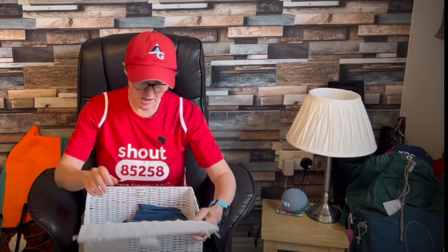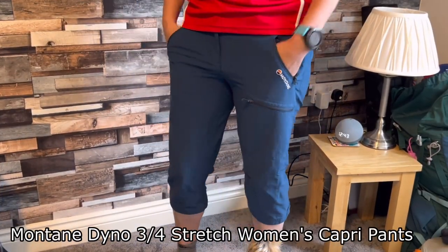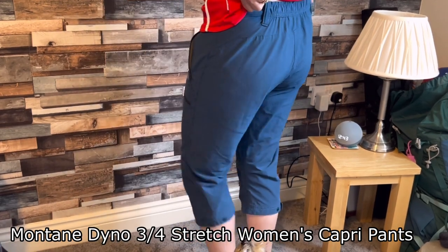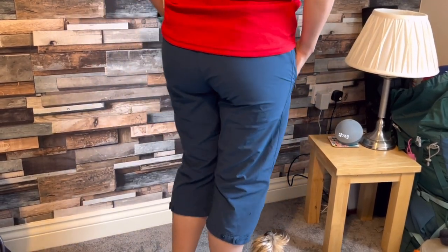Let's go on to item number 5. I'm sort of going to do these together. So item number 5 and item number 6 are crop trousers. I don't know if you saw a video that I did a little while ago, how disappointed I am with the new Montane hiking leggings or hiking pants. So I've been using these new Montane crop trousers. These are super comfortable, and I've been wearing these all summer.